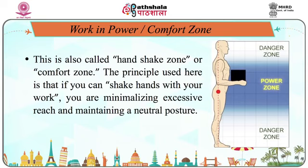The simple principle used here is that if you can shake hands with your work, you are minimizing excessive reach and maintaining a neutral posture.